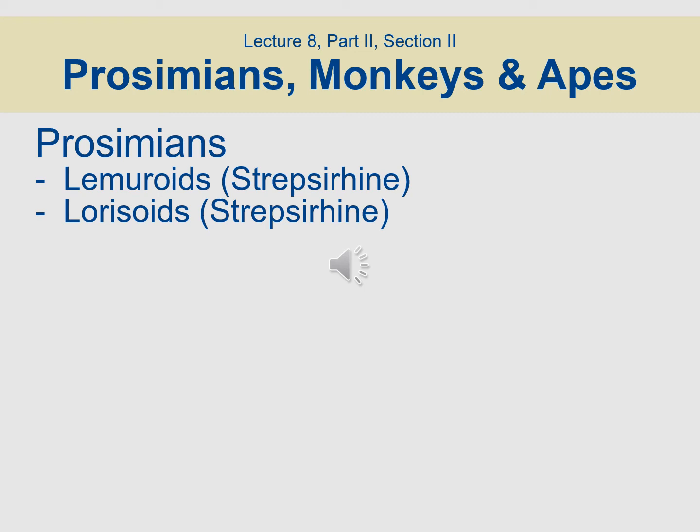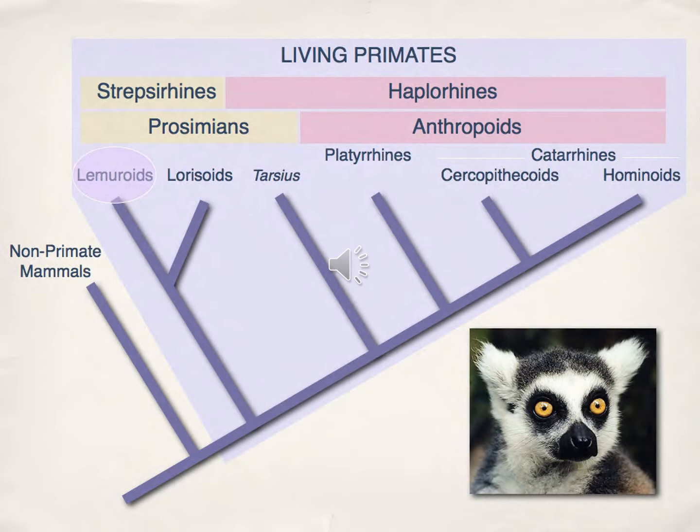Let's discuss the most primitive prosimians and strepsirrhines in greater detail. And those would be lemurs and lorises, or lemuroids and lorisoids when we look at their more formal scientific classification. Lemuroids are the most primitive primates on the planet, and it's because of their features as well as they are the oldest ones we can find in the fossil record. That's probably why they're at the very base of the tree, as well as many of the features that we see on them today that we notice have been inherited from ancestral mammals, like Strepsirrhini.